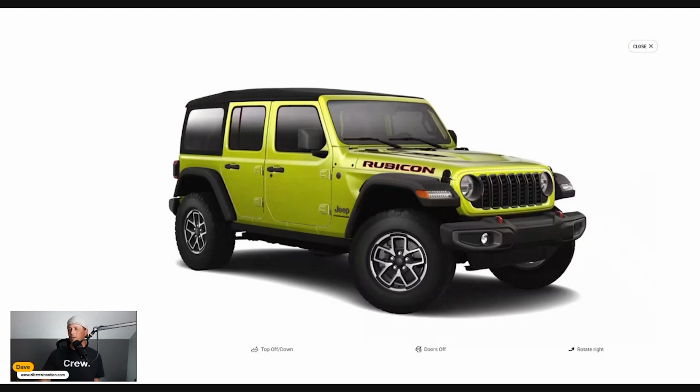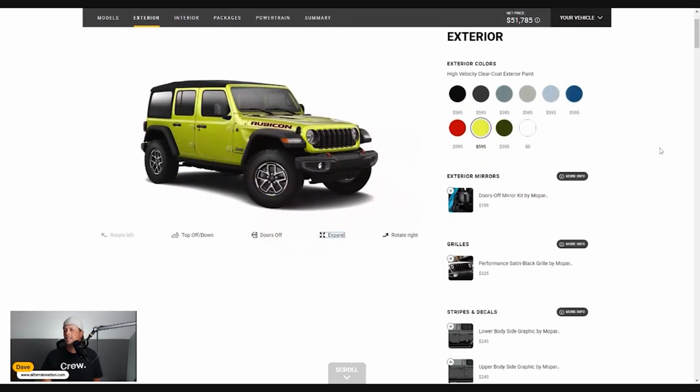But ultimately, right there, with the Rubicon package you're going to get the rock rails. You're not getting the painted fenders just yet. That is an option we would look at down the road. And you're getting a cloth top, which I kind of like. Not bad so far. So next up, we got a few options.